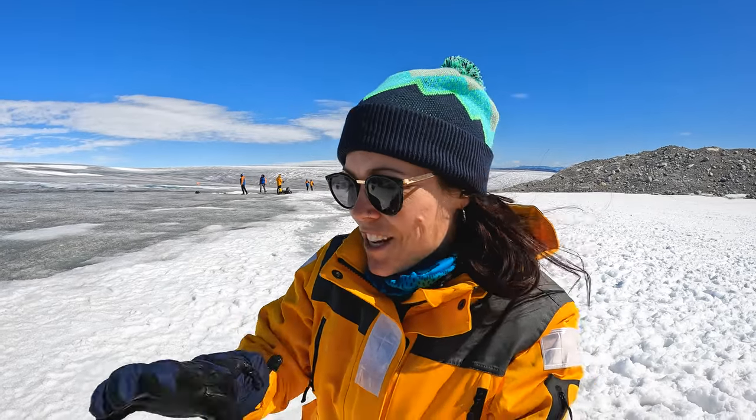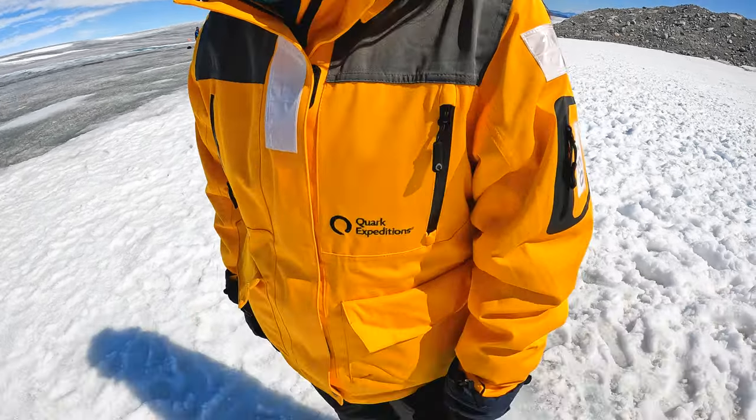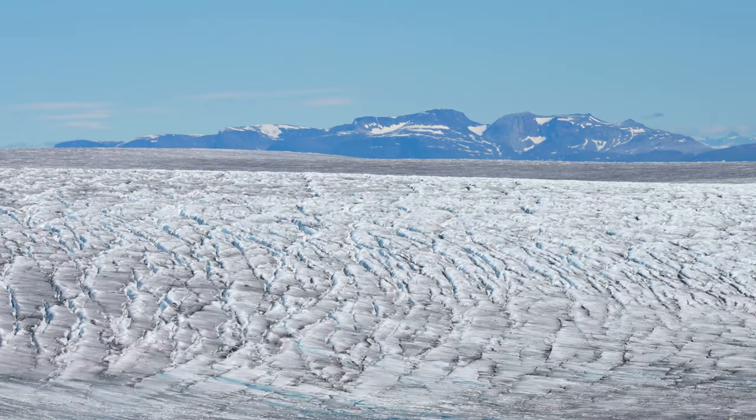These helicopter pilots are just mind blowing. Watching them do their things, the controllers, the view, you've got the full glass. Definitely make sure you can try and get a spot in the co-pilot seat, but you're not doing any piloting at all. Where are you standing? On the Greenland ice sheet. A travel bucket list.